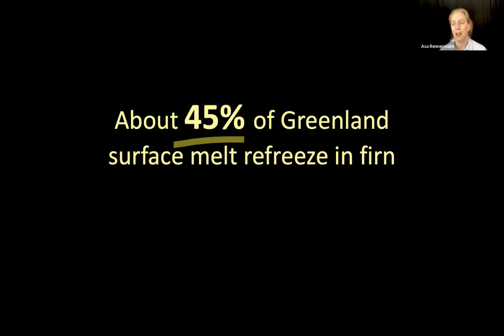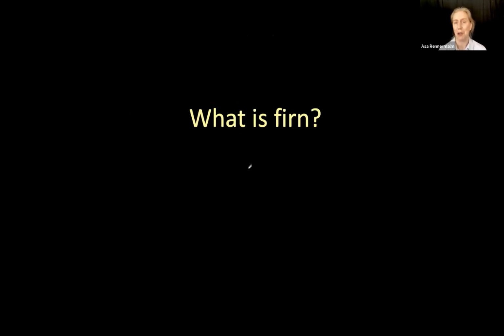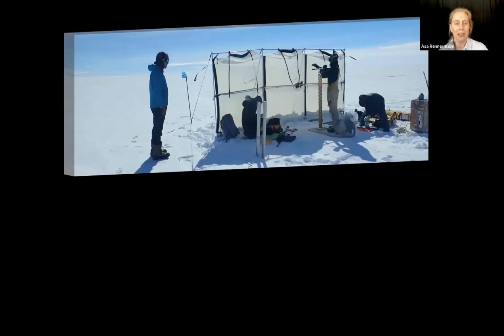All right. Well, what's firn? Some of you will know this, but for those who don't know it, I will just briefly explain it. All right, here is a photo from my field site, and we're actually collecting a firn core right there. This is the magic tool to extract firn from the ice interior. All right, I'm going to try and just show you what's going on below here.